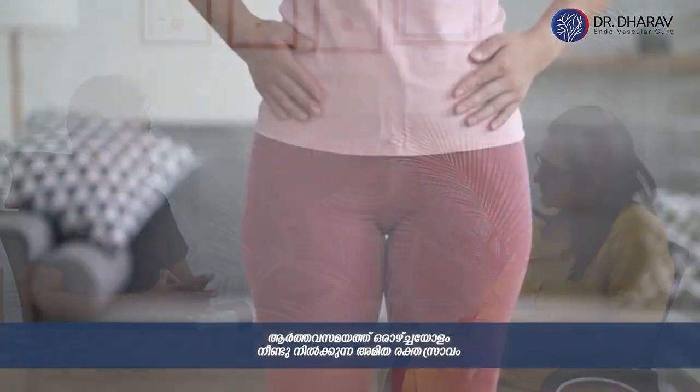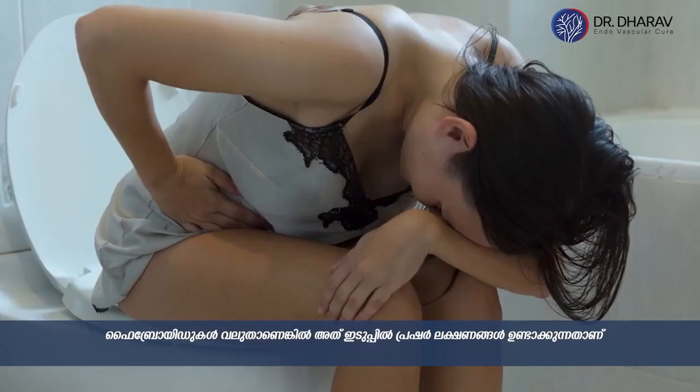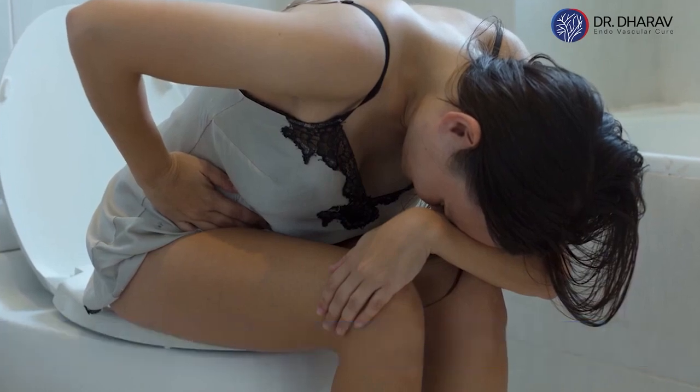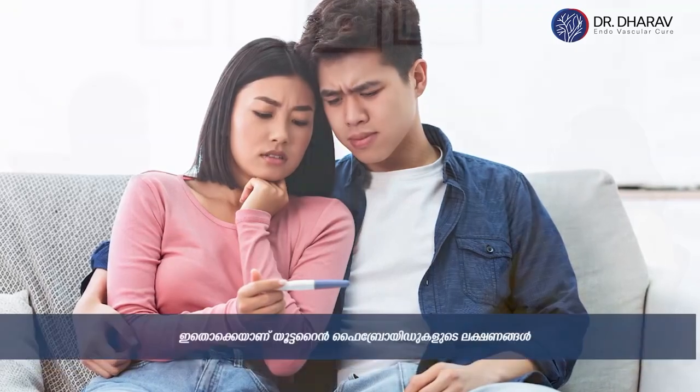So what are the common symptoms? Excessive bleeding during the menstrual period, prolonged bleeding which will last more than 1 week. If the fibroids are very big, they can produce pressure symptoms in the pelvis, like compressing the rectum and causing constipation. It can compress the urinary bladder, causing frequent urination and difficulty in passing urine. Sometimes they can cause pain, discomfort, backache, and in some cases infertility also, that is, difficulty to conceive a child or become pregnant. So these are the common symptoms of uterine fibroid.